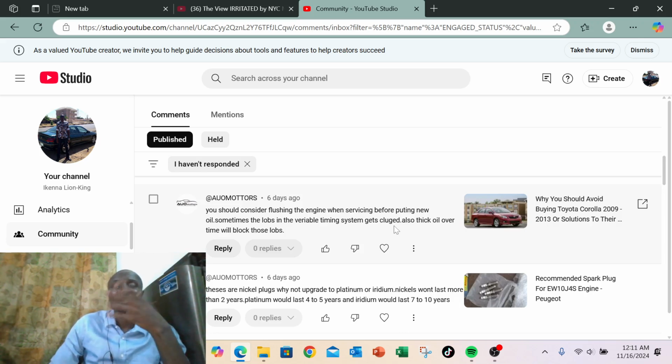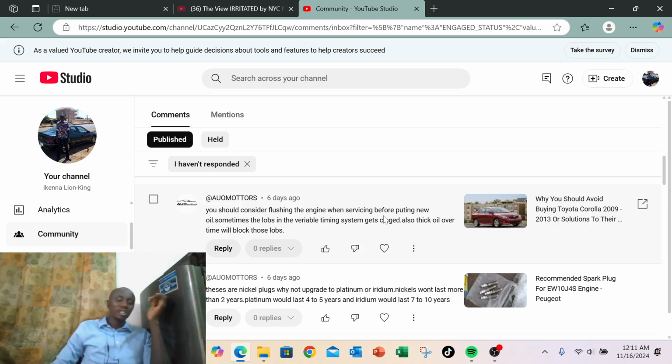But normally, if you put good oil, some oil acts as a detergent. And there are some oils you put, once it warms up, it will melt some of these things. What usually causes some of this oil sludge is when you don't drive your car hot, you just drive it 5 kilometers and park. You connect your fan to be spinning constantly, remove your thermostat. So all the time your engine is running very cold. Why would you not have oil sludge? Engine oil sludge.